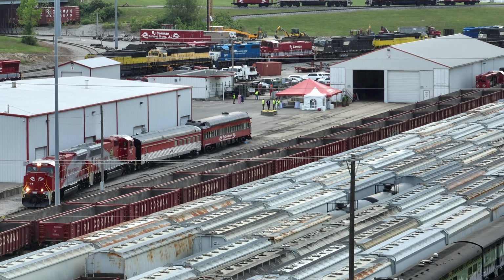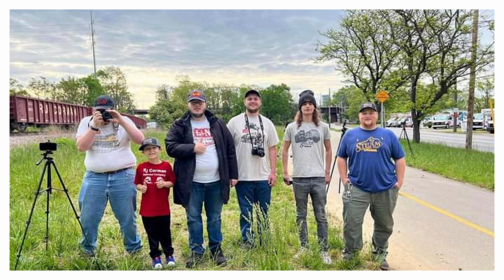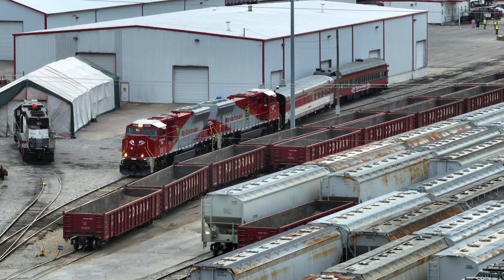RJ Corman gets first honors and will soon be sending its train to the west. We'll catch up and then I'll talk more about the tradition and the trains. When I pulled up, there was already a group of Railfans waiting for these trains. Here's a picture of them. I'll include links to their YouTube channel so you can check out their Derby videos and more. It was great meeting everyone, and thanks to Drew Burkhart for getting me all the information about their channels and this picture. Well, back to the trains.